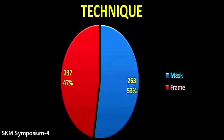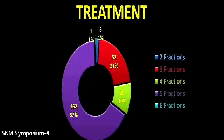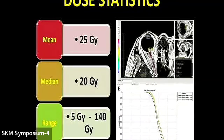So at our center, for most of the patients, we equally utilize both the techniques, mask and frame. And the same goes with the fractionation breakdown. Almost equal numbers of patients were treated in single fractions and multiple fractions. And among the patients who were treated with multiple fractions, majority of them were treated in 5 fractions, followed by 3 fractions. The mean volume of the disease was 18.3 cubic centimeters, and the mean dose delivered was 25 gray.